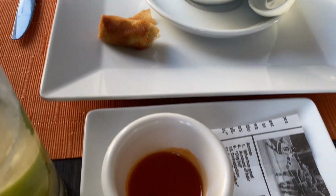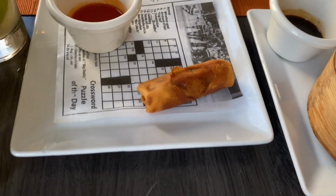We got the miso soup, the steamed dumpling, another miso soup, and then spring rolls. I'm trying the miso soup. It's really good. It's very hot, but oh, you can see the steam. It's good though. Yum. Okay, more spring rolls because they're just so dang good. That's amazing.